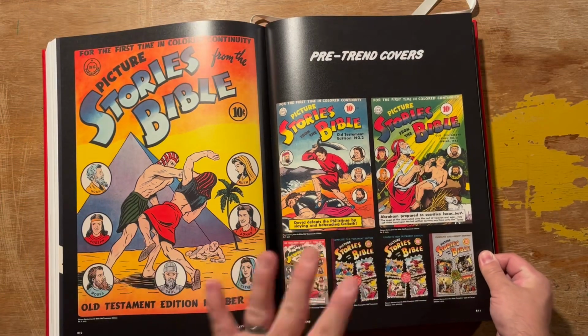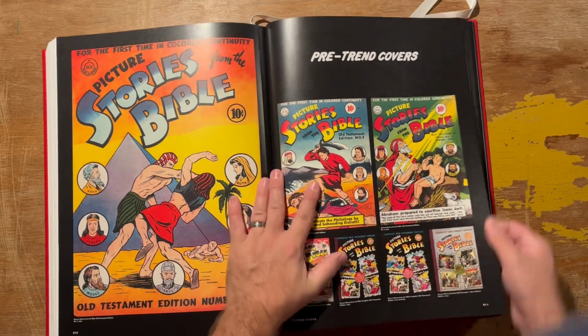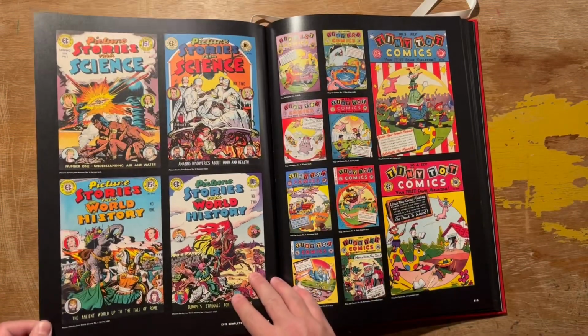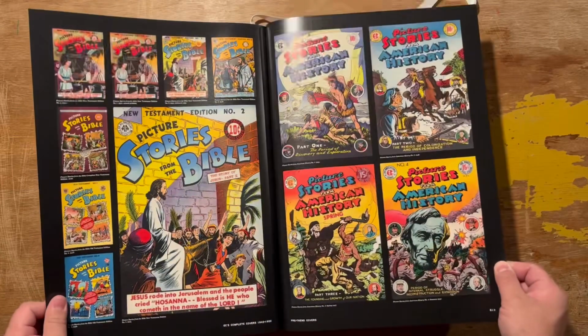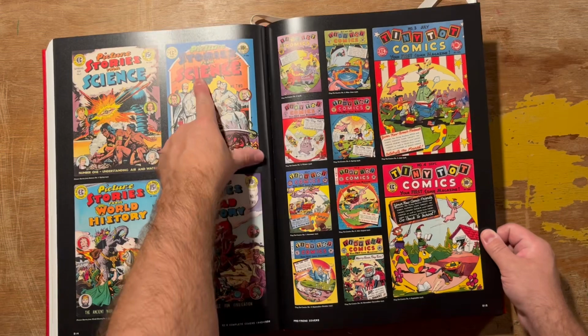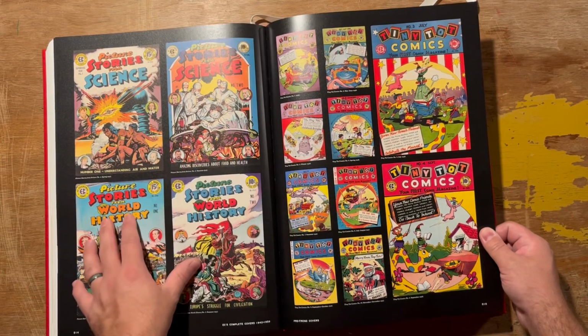Yeah, so every cover that EC ever put together is collected in here, which I didn't know. I didn't know the educational comic covers were going to be in here, which is amazing. I'm glad they are, because their artwork in itself is cool. Even EC Comics always had great lettering too.